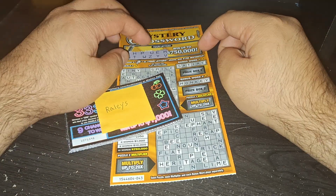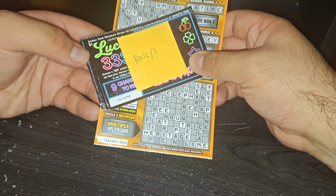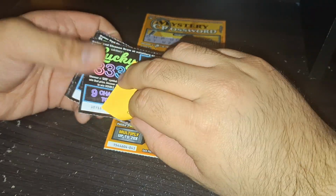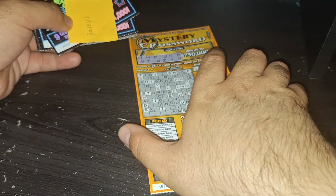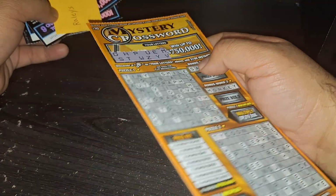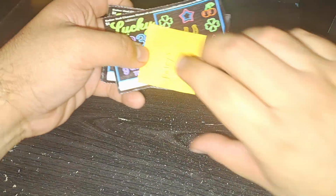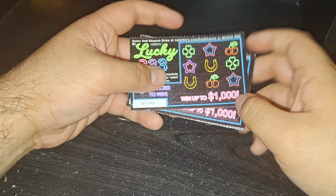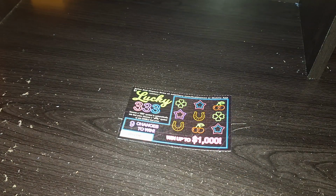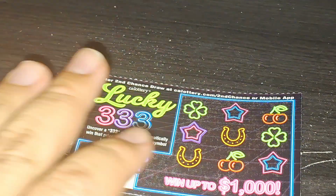We're going to do a $20 scratcher session. I got 10 of the $1 Lucky 3-3 from Raley's, along with a $10 Mystery Crossword. I got 10 of them, so let's go ahead and do the $1 Lucky Boys first. $20 scratcher session, that's what I'm going to be doing.